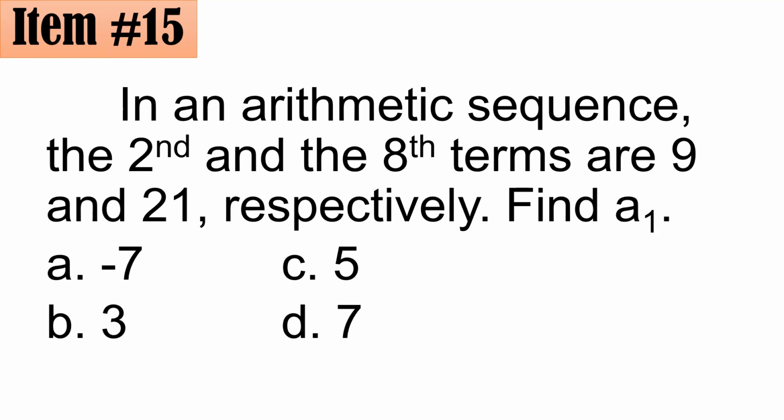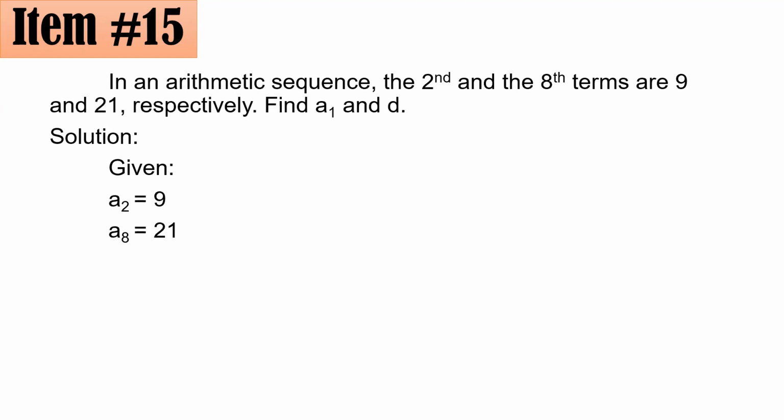Seven. Let's see kung tama nga ba yung 7. I hope po na meron po kayong hawak ng inyong mga sagot ha para mas mabilis po tayo. So, a sub 2 is 9 and a sub 8 is 21. But take note po ulit ha, marami pong paraan. Iba-iba po yung paraan ng teachers natin.